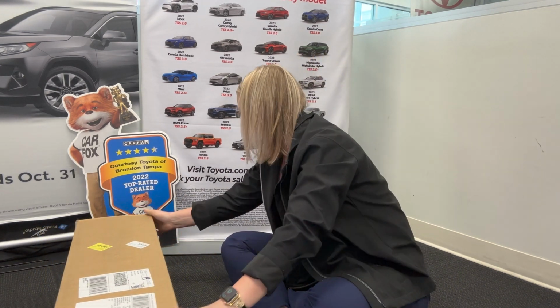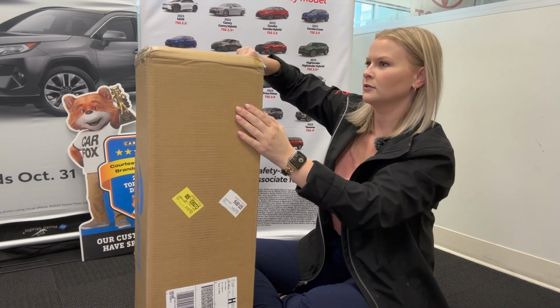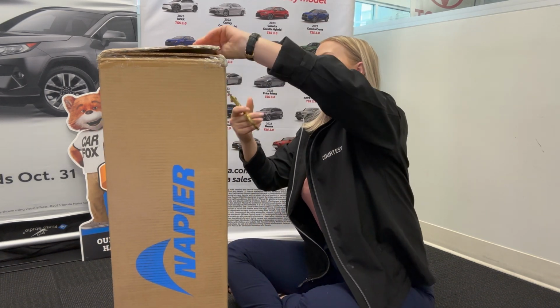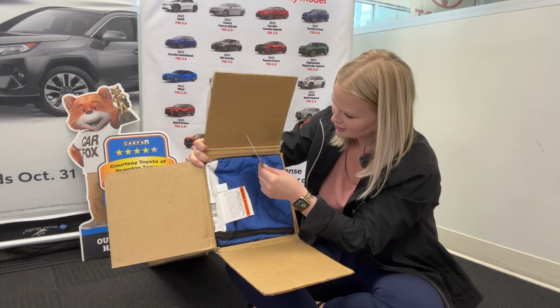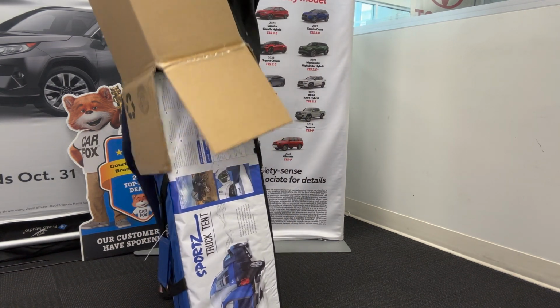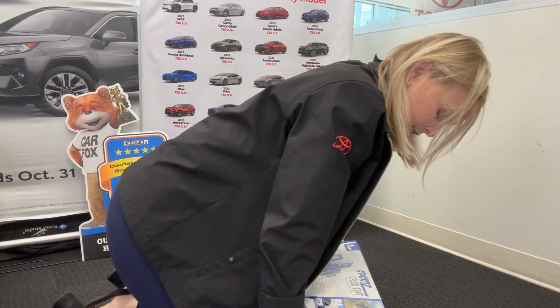All right, let's go for the big boy. All right, how do I even? I'm nervous. I don't even know how to open this. Okay, I kind of know what this one is. The world leader in vehicle tents. Trusted partner among multiple manufacturers, backed by a 1-year warranty. All right, I got it. Oh, this is so cool.